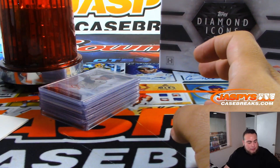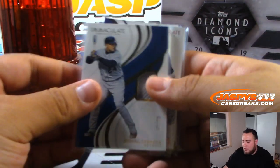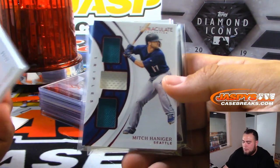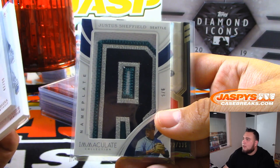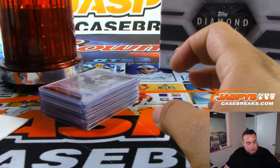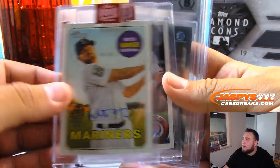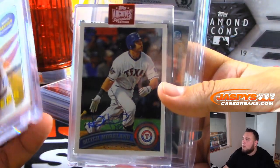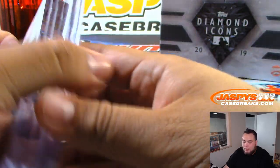We also have a couple nice relics. Cabrera. Haniger for Seattle. Nice little patch right there. Nameplates. Sheffield for Seattle. Joey Votto relic. We have a Mitch Haniger to 39. Autograph for Seattle. Moreland to 80 for Texas. And a Vladimir Guerrero Jr. graded. Bowman Chrome's first.